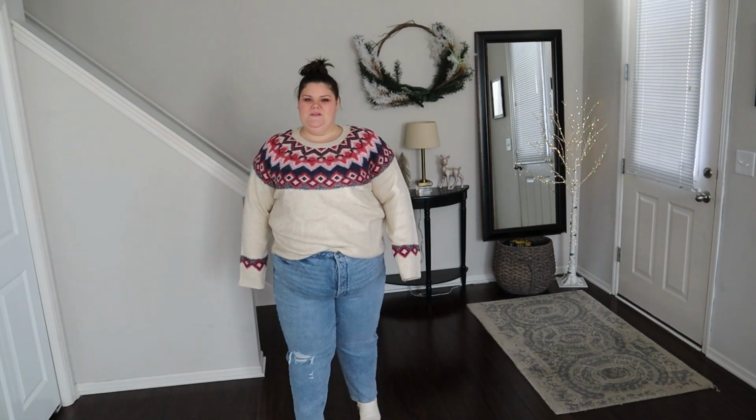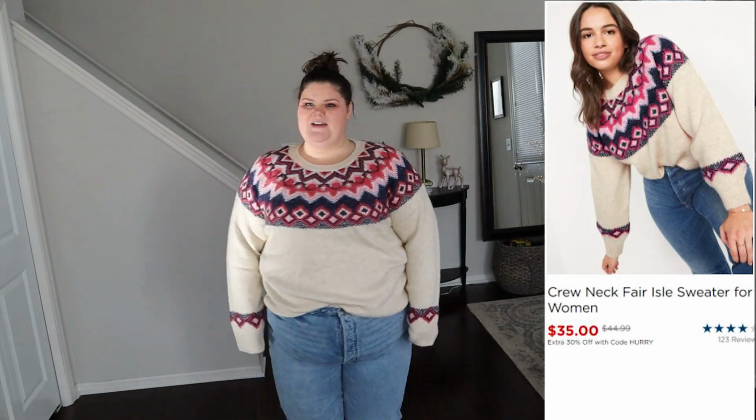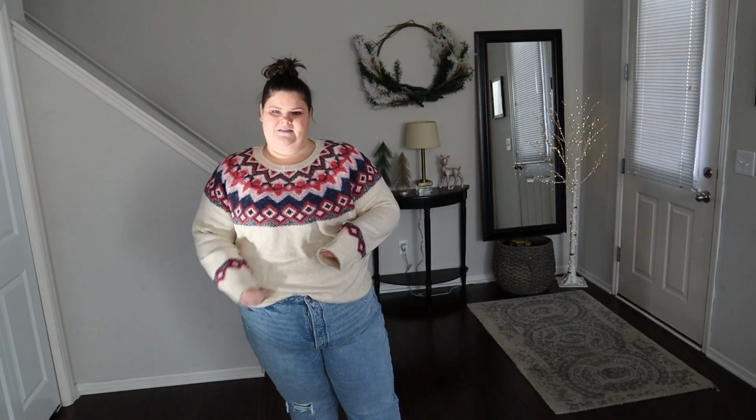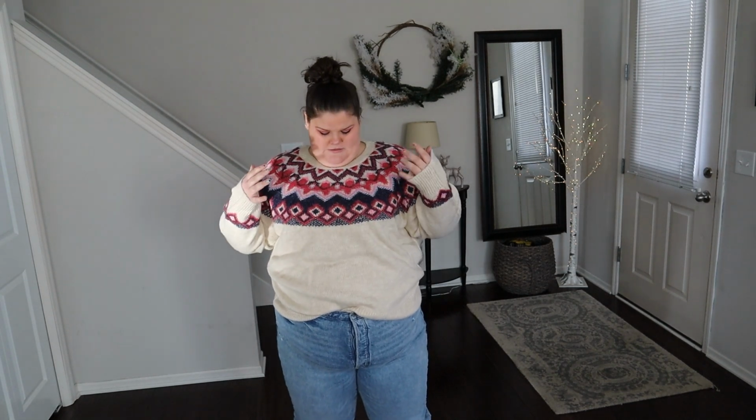And then last up, this is the Crewneck Fair Isle sweater. I'm wearing a size 3X in the color cream, and it is a wool blend. So you feel a little bit of scratchiness in the fabric, very similar to the rainbow one that I tried on earlier. I think the yarn is the same, but this pattern is more concentrated at the top of the neck and shoulder, like a traditional Fair Isle pattern. And then you do get a little bit of hit at the sleeve as well.